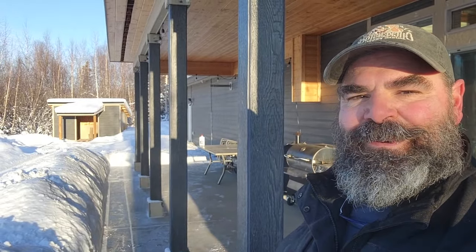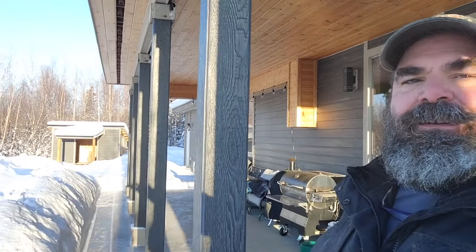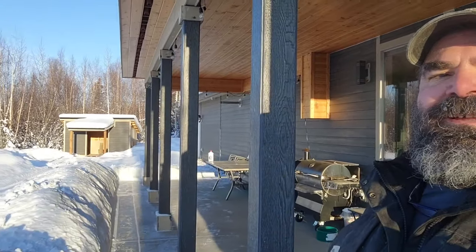Well, I think that went pretty well. That's a nice even line right there. Snow berm piling up from all the snow above. And a little bit of snow here on the patio.